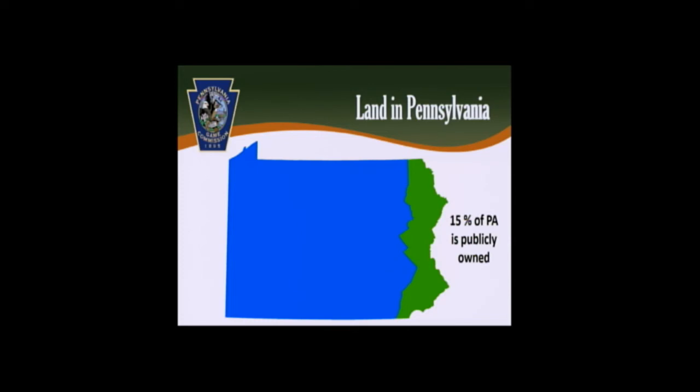But here's the problem. Only 15% of Pennsylvania's land base is public land. The remaining 85% is privately owned. So we need to focus on private lands management in order to meet our mission. Private lands management does come with its challenges: all the parcelization that's out there, a bunch of landowners that we're going to have to work with. And this issue is not new. We've recognized this in the past.